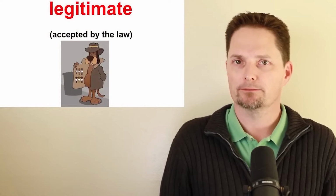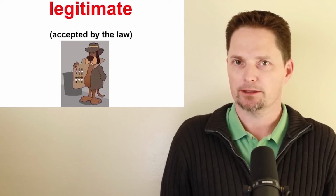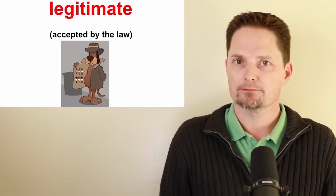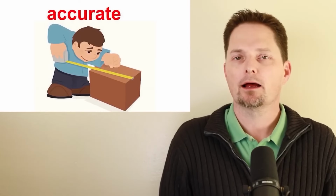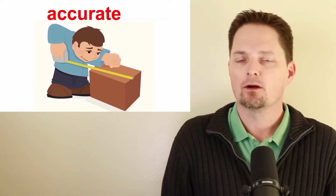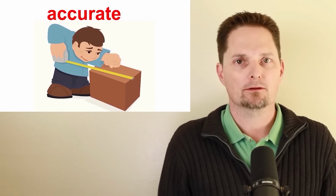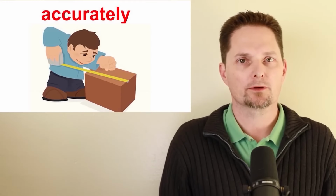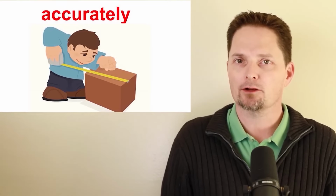Our next word is legitimate. We notice that the T is pronounced with a fast D sound. And a stop T at the end. Legitimate means accepted by the law. If it is accepted by the law, it is legitimate. Selling watches on the street is not a legitimate business. Our next word is accurate. Accurate means precise, exact. When taking a measurement or measuring, you need to be accurate. He is always accurate when he measures. When he takes a measurement, he's very accurate. We use accurately when we describe a verb. He is measuring the box. He is accurately measuring the box.